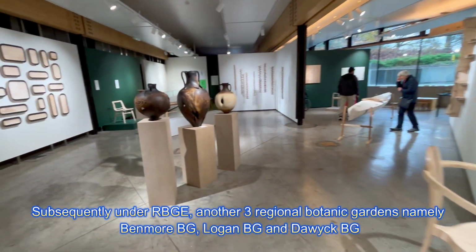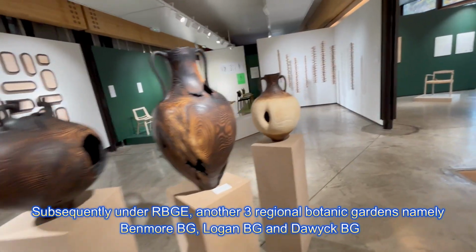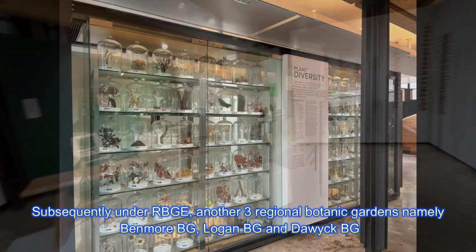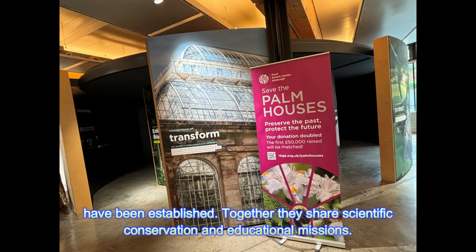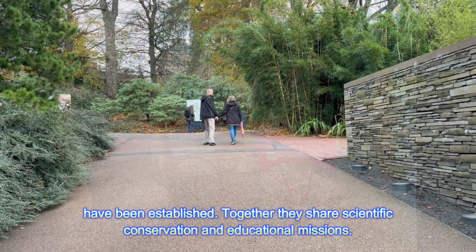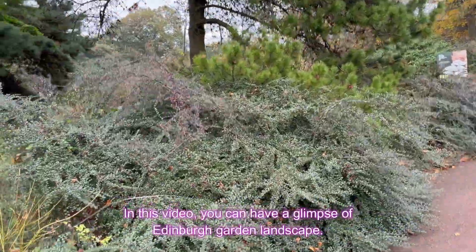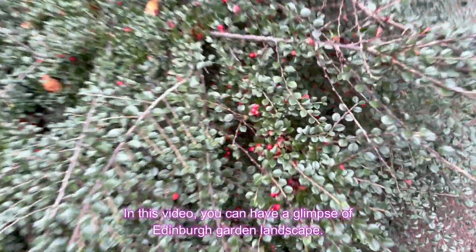Subsequently, under Royal Botanic Garden, Edinburgh, another 3 regional botanic gardens, namely Benmore Botanic Garden, Logan Botanic Garden, and Dawyck Botanic Garden have been established. Together, they share scientific, conservation, and educational missions. In this video, you can have a glimpse of Edinburgh garden landscape.